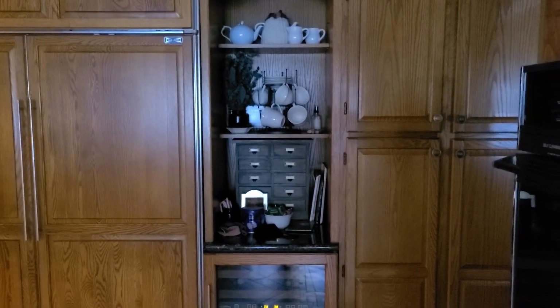The point is that I made it into a little tea area, and this is pretty crowded. Things have been accumulating here, which I don't like to have, so I'm gonna have to tidy this all up. So we'll see how it looks when it is all done.